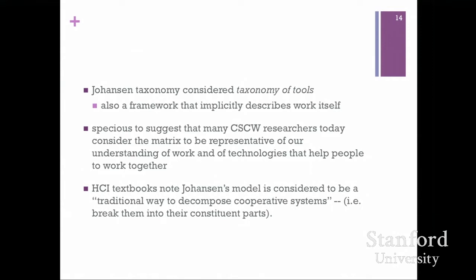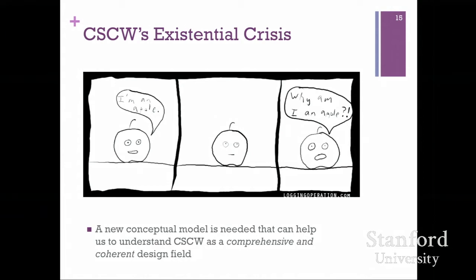So this model is stepping into this moment of time where CSCW is facing an existential crisis. I'm CSCW, why am I CSCW? And so a new conceptual model is needed that can help us to understand CSCW as a comprehensive and coherent design field. I talk about this in the paper: a lot of the pressures in CSCW today are because of some of the research that we're already doing, looking at large-scale information infrastructures and the development of them. These are very complex organizational systems with a lot of different stakeholders. But also, and I know a lot of you in this room are studying crowdsourcing and mass participation, that's also putting a lot of pressure on CSCW to look at larger scale collaborations.